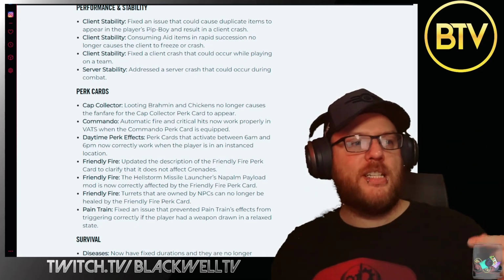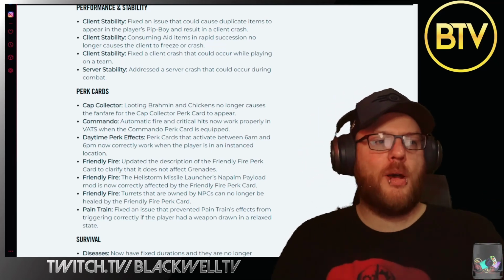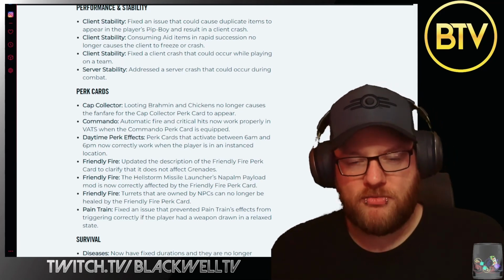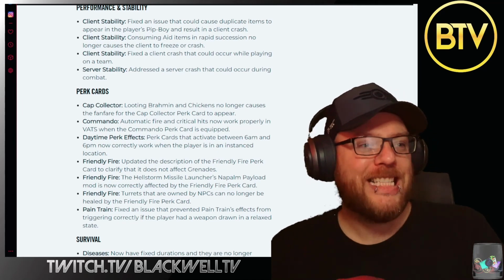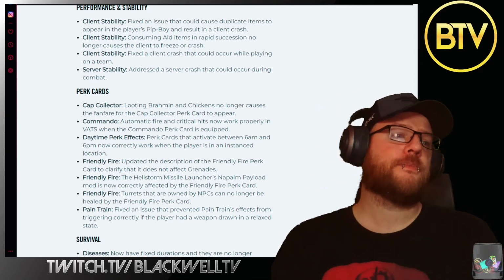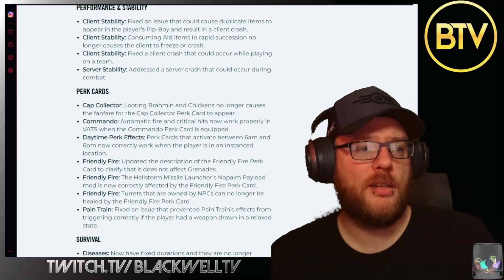Friendly Fire. Updated the description of the Friendly Fire perk to clarify that it does not affect grenades. Friendly Fire, the Hellstorm Missile Launcher's Napalm Payload mod. Another one that just rolls off the tongue. The Hellstorm Missile Launcher's Napalm Payload mod is now correctly affected by the Friendly Fire perk card. Turrets that are owned by NPCs can no longer be healed by the Friendly Fire perk card.